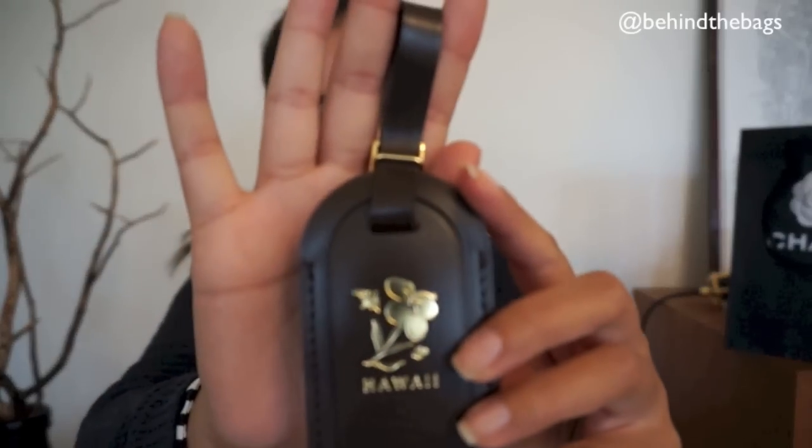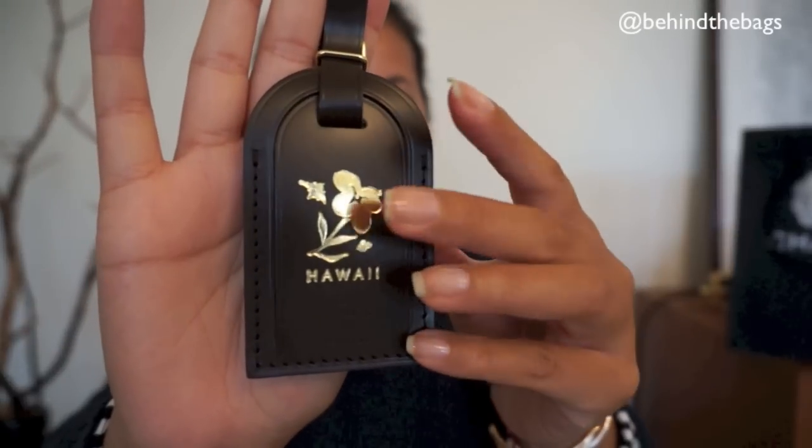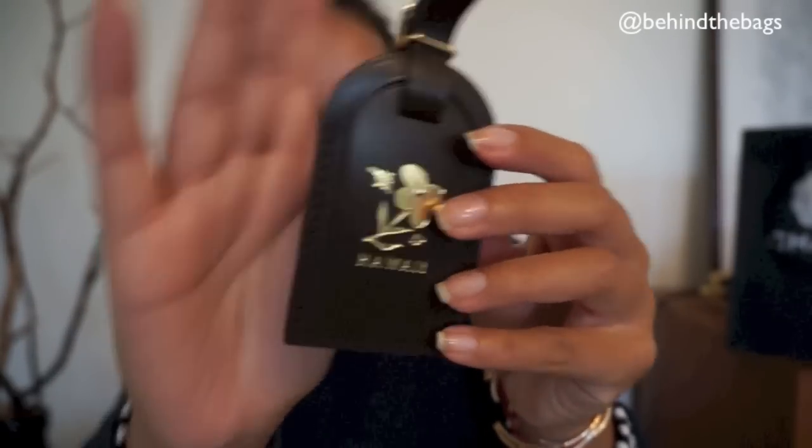And I will show you first two things that I got hot stamped when I was in Hawaii, and that was two luggage tags. I purchased one right before I left because I wanted to do the hot stamping with the Hawaiian print. So here is the first one, the one that belongs to Damier Ebene. So here is the first luggage tag. I got the Hawaii hot stamping on the front and just a C in the back.